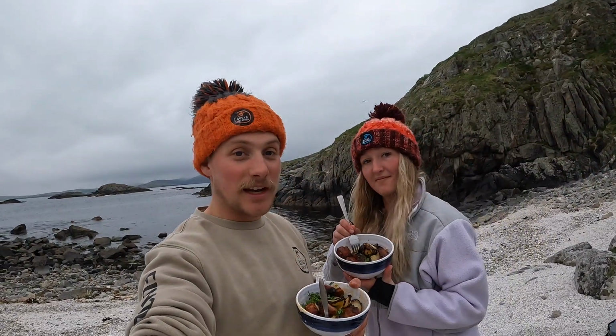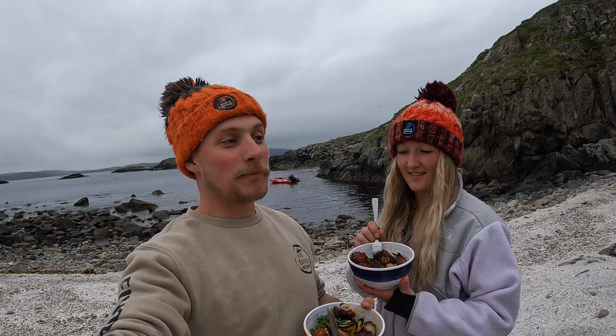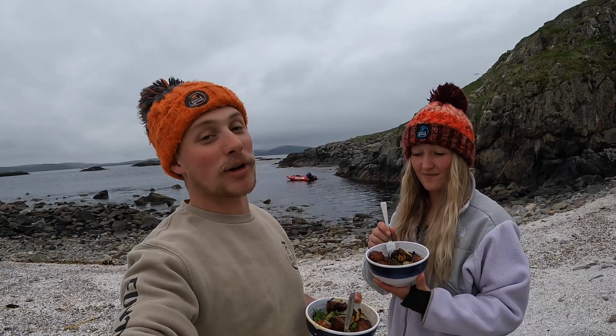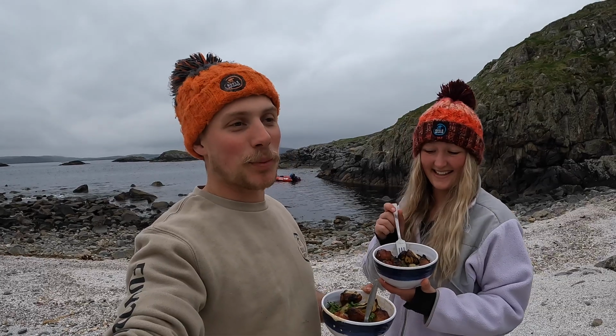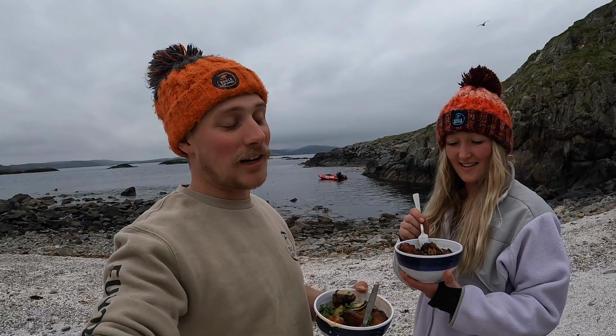That was one hell of a feed, and these came out the sea maybe 3 hours ago. This has been a pretty mad weekend. We've been wanting to come out and just get some scallops and have a feed for a while. We didn't think we'd be having it out on this island and camping out. That's pretty nuts, but it's too late. We're here now and we're just gonna enjoy it. We're gonna eat this food and chill out and have some beers.